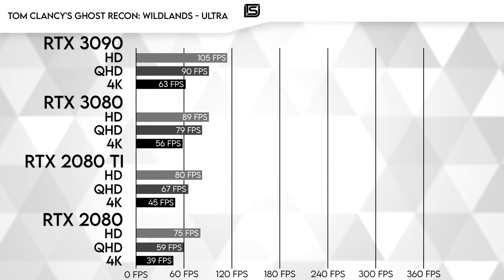Tom Clancy's Ghost Recon Wildlands is a very demanding title, as we can see underwhelming results across all the cards, not even hitting 144 FPS in ultra settings. The 3090 is about 12% faster than the 2080 Ti in 1440p and 29% faster in 4K.